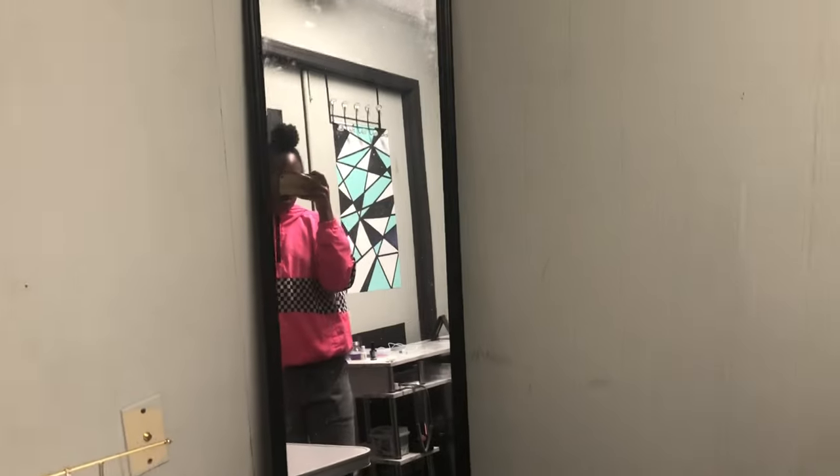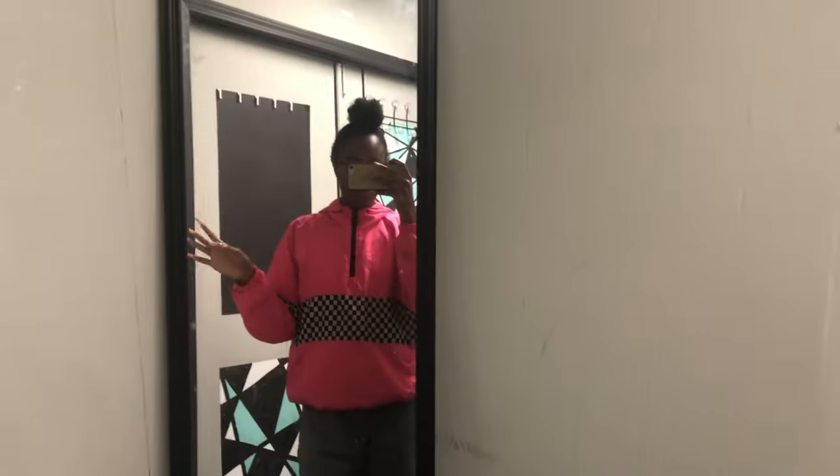Right here, I just have a little mirror, you know, just in case my clients wanna use it. It's really for me though, my clients don't be using it. But yeah, I just got a little mirror in here. That is my license, I'm gonna show it real fast.